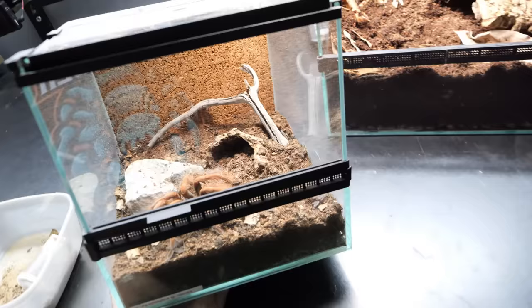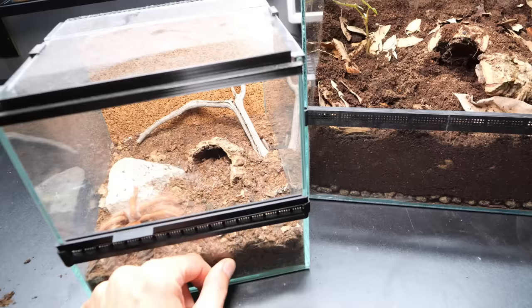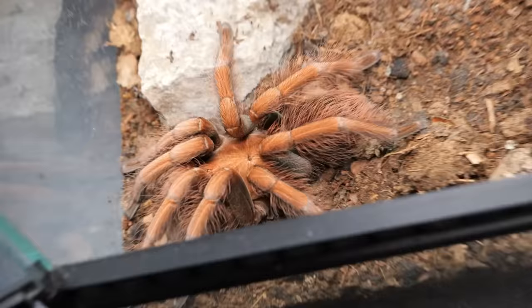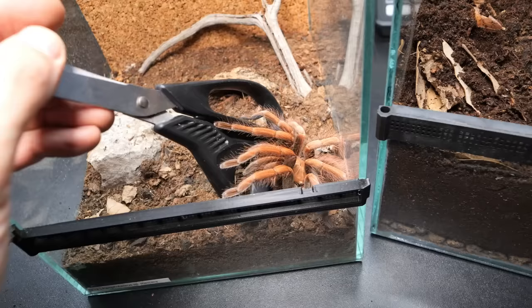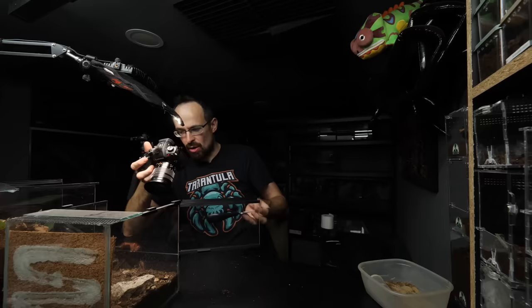Ready for the tarantula. For the Pamphobeteus, of course. Oof. Hard with one hand. Sorry. Let's see how this will go. Hopefully simple and easy. Although this species is not known for their chillness, you know. So wish me luck. Of course, first I will start with a couple of pokes. Yes, but I'm using scissors, so she immediately knows that this is not prey, but something that she should get away from. And so far, so good. I would say pretty chill.